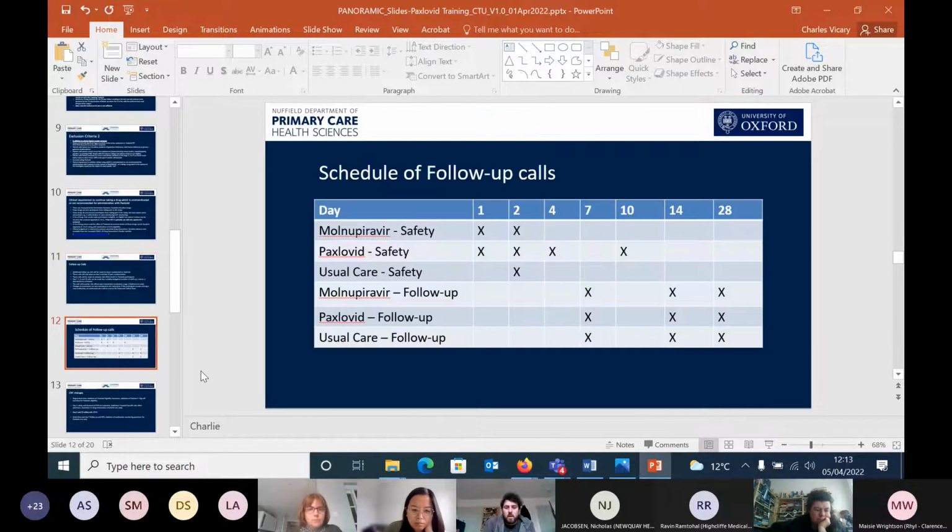So just to go over what is currently happening compared to the arms that are currently active and Paxlovid. Molnupiravir has a safety call on day 1 and day 2. Paxlovid has a safety call on day 1, day 2, day 4 and day 10. And usual care has a safety call on day 2. All of the arms have follow-up calls if they have not completed their diaries on day 7, 14 and 28.